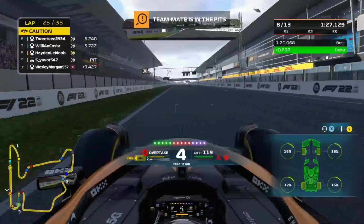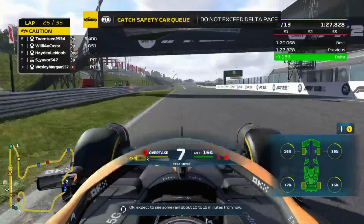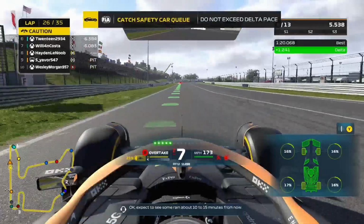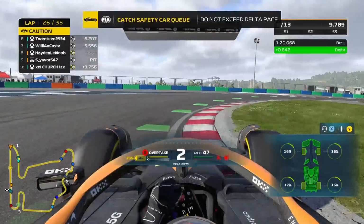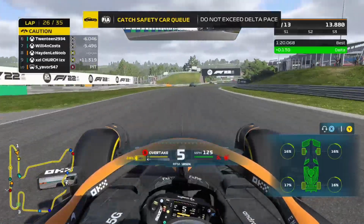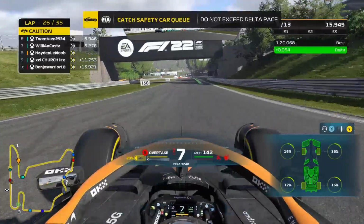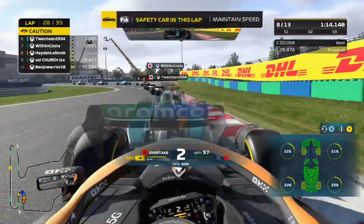Let's see, I need to catch up. So this is going to help me out tremendously. I'm not going to box. I'm going to stay out because I know other people are going to want to box to get onto newer tires. So technically, I will be at an advantage and disadvantage. Disadvantage because I will most likely have older tires as people are going to be pitting. Advantage because I will gain some positions on the people that are pitting. So that'll help me out tremendously, as you're about to see.